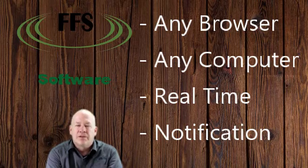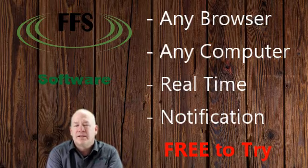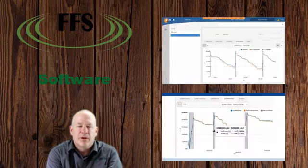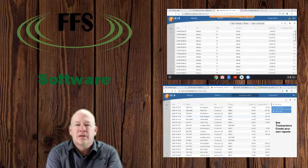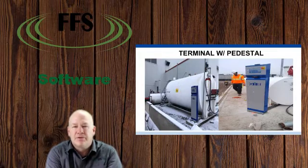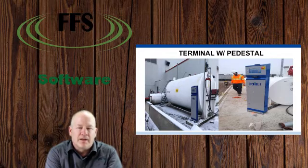Now, this software is actually free to try. There's a demo version that we can set up for you so you can see and play for yourself. You can set up your own transactions or reporting platforms, or customize your own reports and see how that works. I strongly encourage you to send me an email. It's free to try. There's no obligation at all, and try it out for yourself.